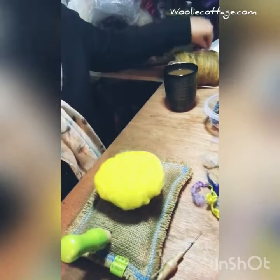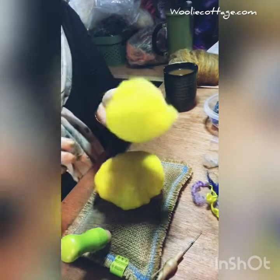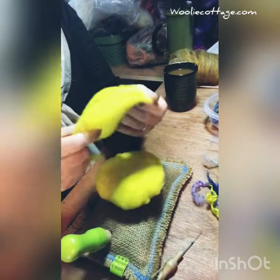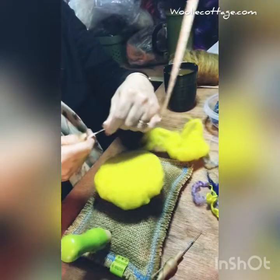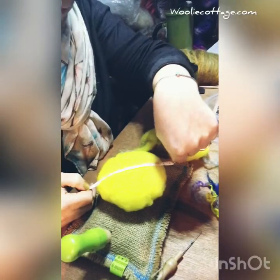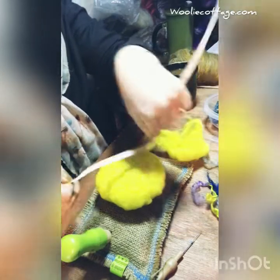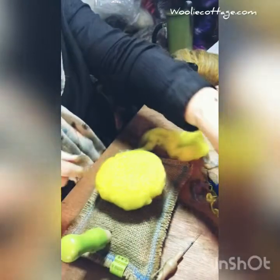Okay, so you want to now get a piece of some more core wool, just a little bit. It's ornament, so I've got my tape measure, I'll just pull this down. And this has ended up being about 11.5 centimeters in circumference either side.